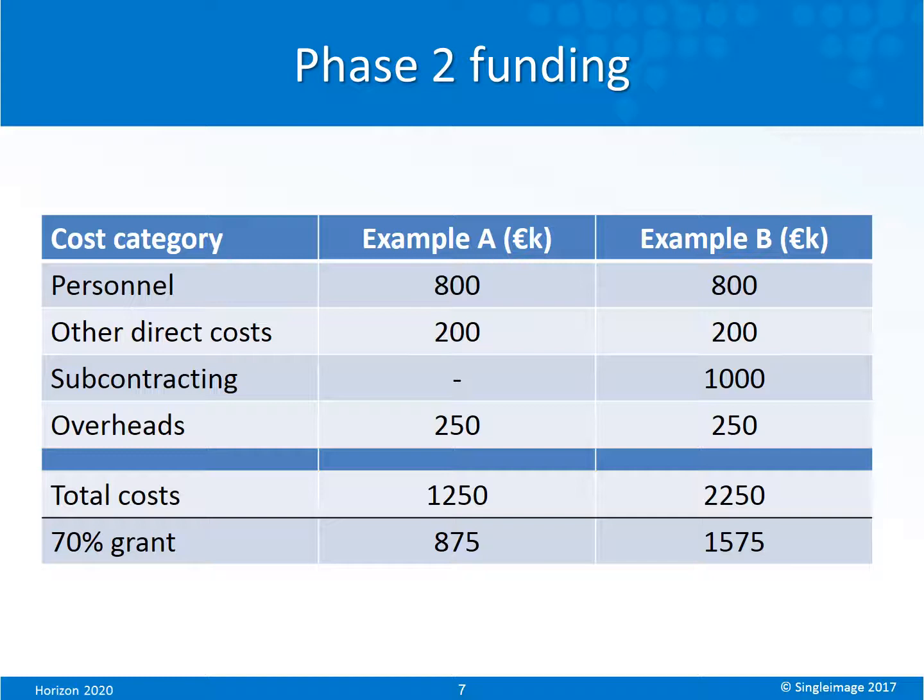The EC has rules concerning subcontracts whose costs are being claimed. One rule, used in most cases, is that subcontracts can cover only a limited part of the project. For the SME instrument, this rule is removed. Subcontracts can be a major part of the project. However, in Phase 2, the SME must justify its choice of subcontractor in terms of best value for money.